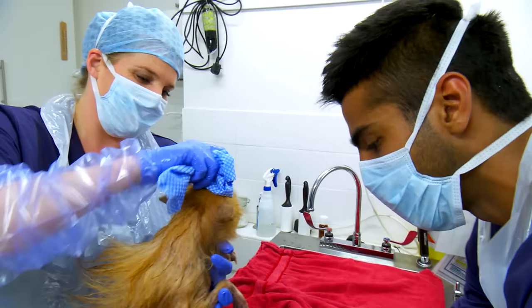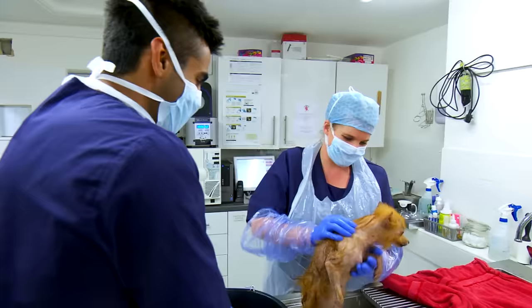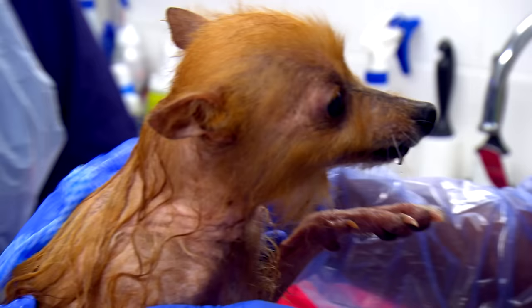So I think the important thing with this is that we just get a good coverage. The way this works is it will kill the bugs from the outside and hopefully make her feel a lot less itchy, and she can start to grow some of this hair back. Absolutely. I can't wait to see her full of hair again. I know. If it is just some bugs on the surface, then we should start seeing some progress in the next few weeks with regards to her hair coming back.